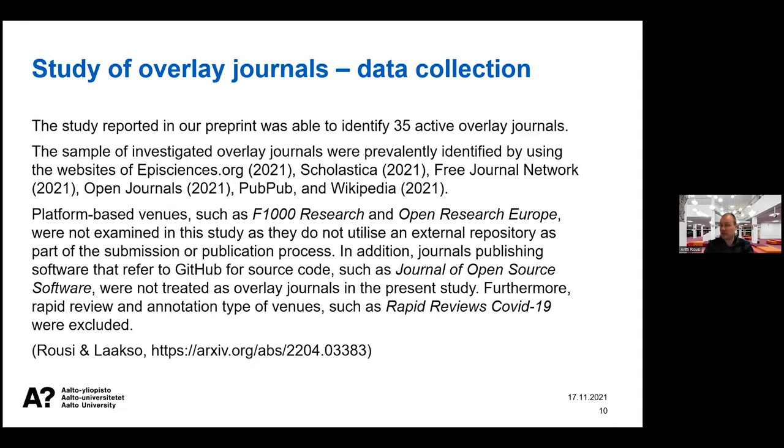PubPub is also very interesting if you're interested in the newest trends in academic publishing. We made the decision that we did not include platform-based venues, such as F1000 Research and Open Research Europe, as part of this study, because they don't really use an external repository. And we also excluded journals that publish software that refer to GitHub as source code, because they're a bit different entity in our view.